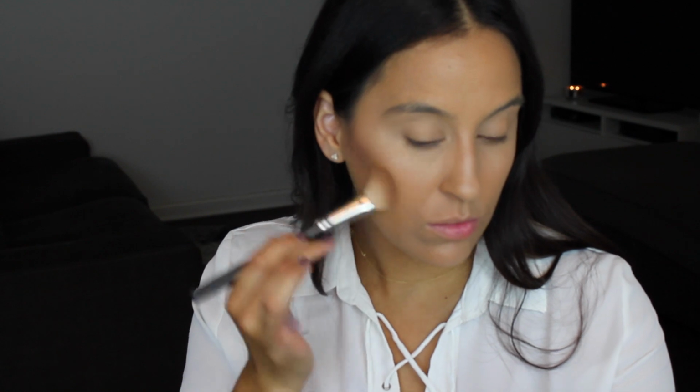So no look of mine is complete without contouring. Here I contour my cheeks and I stop kind of where my eye starts, and you don't want to go too far towards the center of your face. I just feel like that makes too sharp of a line and it becomes super obvious that you've contoured, which I mean I'm not the most subtle contourer, but I just feel like it should kind of give like the natural appearance of having cheekbones.